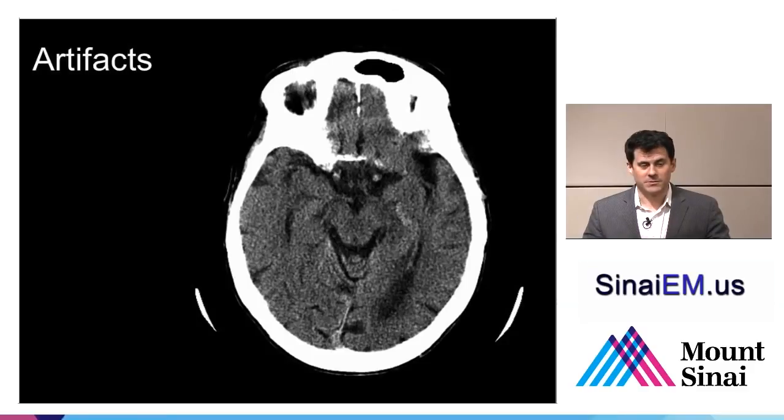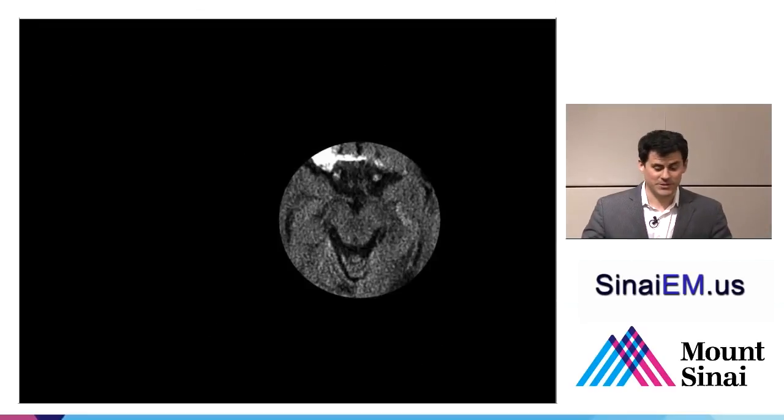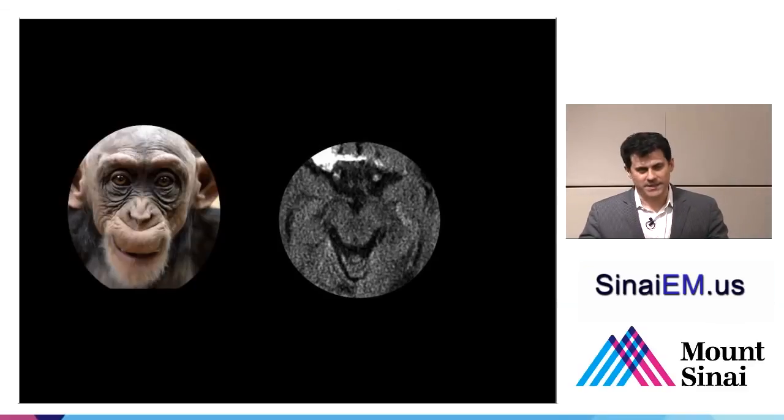He said, I really don't see a monkey in image number 53. I have a lot of other scans to look at. And I was like, no, I could see his eyes. I could see his nose. It's just kind of funny, image there. I see a little monkey. So, of course, this radiologist was not seeing a monkey.